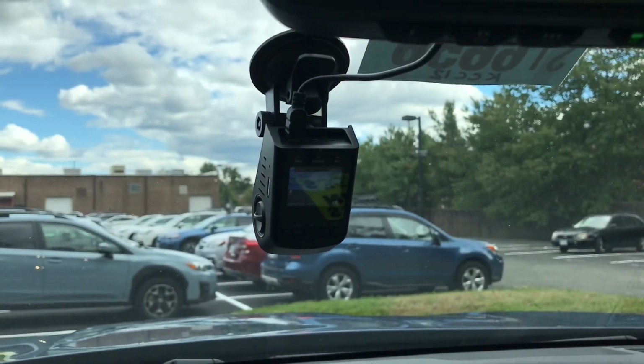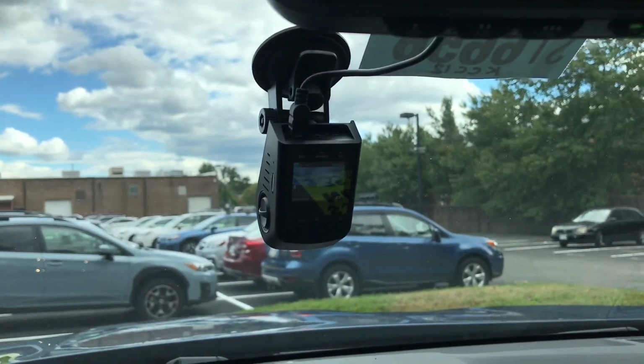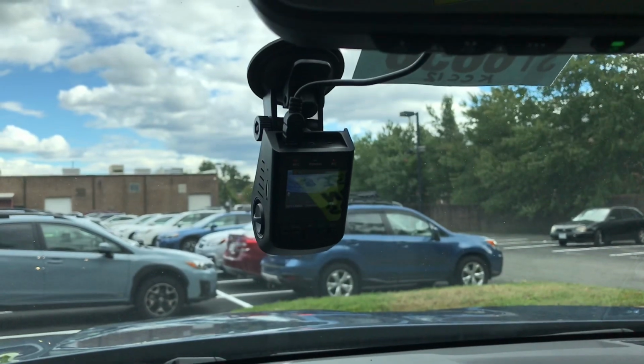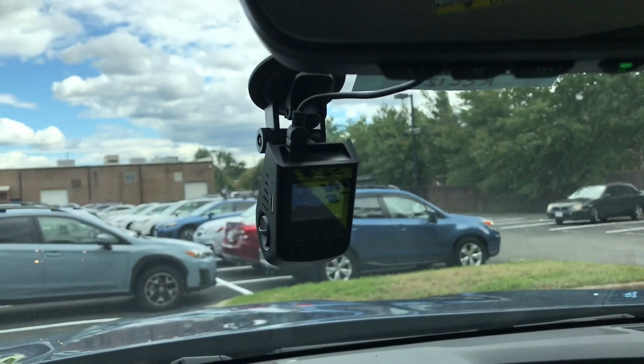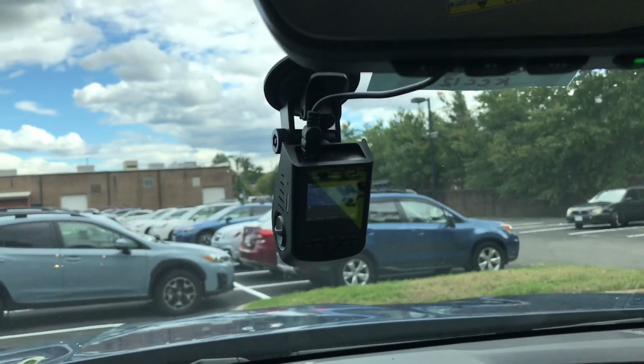I highly recommend purchasing a dash cam to go along with your vehicle because of how dangerous some drivers are. It can definitely prove your case if you're in an accident. So please invest in one.